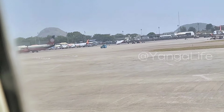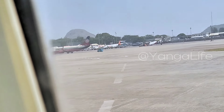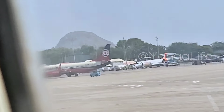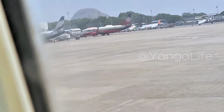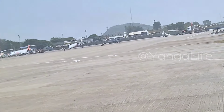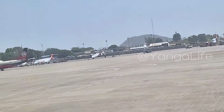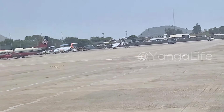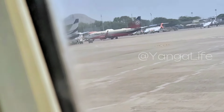You know the weight and the size of the planes that move on it on a daily basis, but it is still in place. And these are the type you can see abroad, where you see road cracks but there is no pothole on it. Okay, now we are at Nnamdi Azikiwe International Airport, Abuja. You can see planes, private jets, all parked, waiting to pick up or drop off passengers.